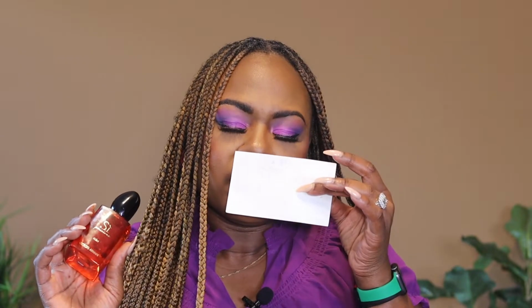Okay. So this one is really nice. Let me tell you about the notes. The top notes are black currant and bergamot. Of course, it smells really good. The black currant is very deep. It gives you a nice deep weighty type scent. Okay, middle notes, May rose and damask rose. I have no idea what May rose and damask rose smell like.